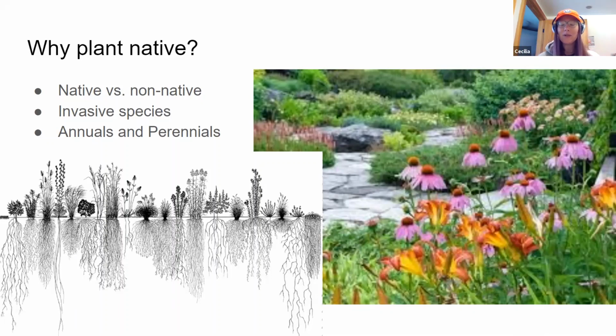Maggie and I would like to argue that we get rid of all invasive species, but that doesn't mean that we can't have any non-native species. They do play a role, they're very beautiful, and they can increase some of the flowering times for pollinators, as we can go over a little bit later.